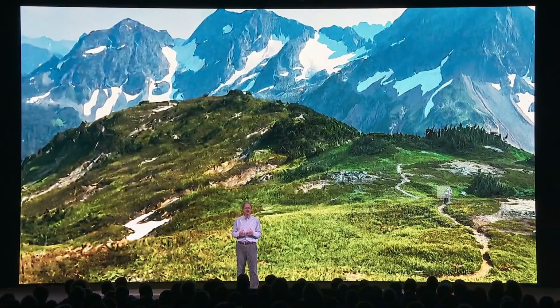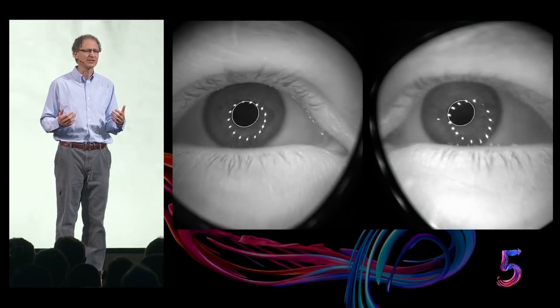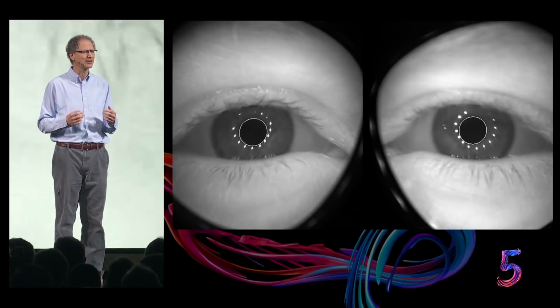The technology has already improved dramatically in the past 2 years, so I think it's going to be possible to actually upscale the entire image, both in the peripheral and in your main vision. He predicted this would be part of their consumer headsets in 4 years, so that would be by 2022.